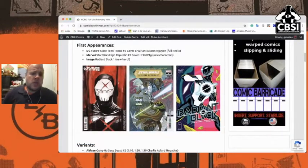This is Future State Teen Titans #2. This is the B cover. It's just a great cover. It's a Dustin Nguyen. It's sold out at Midtown. If you can pick it up, I would pick it up. It's not necessarily the first appearance of Red X, because we don't know who's behind the mask. Hopefully, in this issue, you find out who's behind the mask. But you only get that in issue 1, in the splash page, and it all depends on where you stand on Hulk 180, 181 as to whether or not this would be the first appearance. But this is just a great cover.